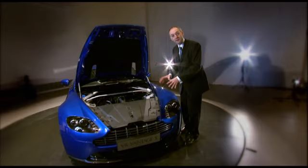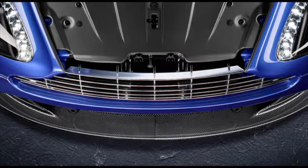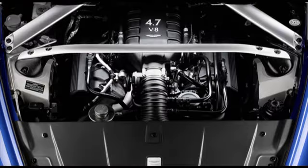Deep down at the front of the car are the valved airboxes, technology that we originally used on the DBS. Those airboxes have a separate flap that opens up at high engine RPM, allows more air into the engine, helping to liberate that power.